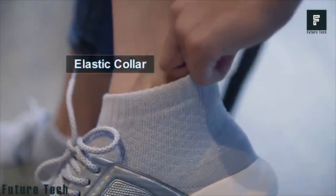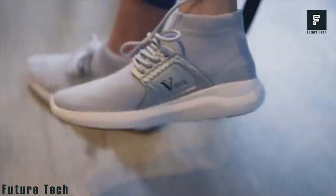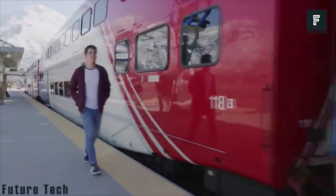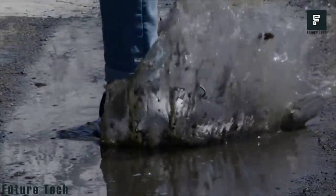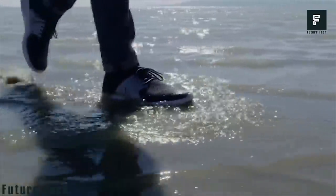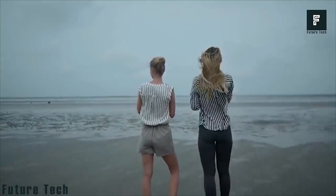clean for much longer. The shoes are available in a variety of different shapes and sizes, so there is a shoe for everyone. The most popular option for outdoorsy individuals is going to be the high top, designed specifically for muddy or wet terrains. These shoes can be found on Kickstarter for $89 and are currently available for purchase.